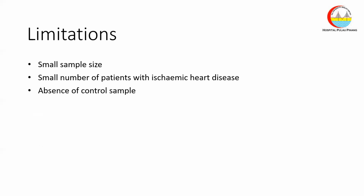Limitations of our study: this is a very small study with only 22 patients included. And we only have a small number of patients with ischemic heart disease. I think this is very important because the bulk of our surgeries in adult cardiac surgery would be patients who have underlying ischemic heart disease. This is still an ongoing study, and we have included patients with ischemic heart disease in our study as well.